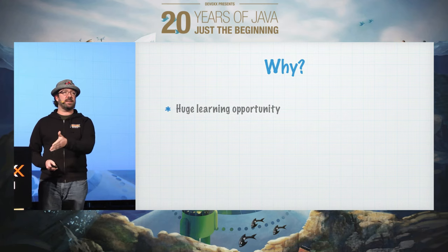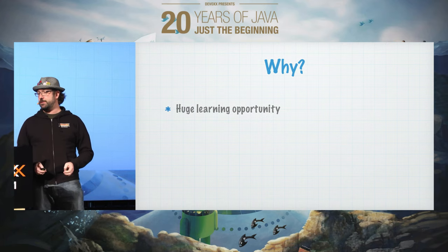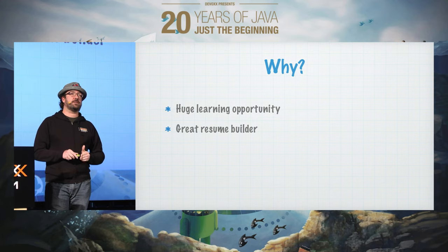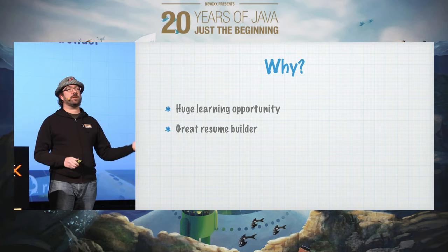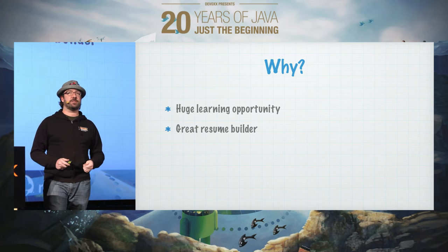This is the biggest thing I've gotten out of it. It's been an incredible learning opportunity for me to work on open source for 9 years. It's a huge resume builder. For anybody out there who wants to keep their resume up to date, wants to be able to look for new positions, having your contributions out there in the public in open source projects is a great way to get folks interested.